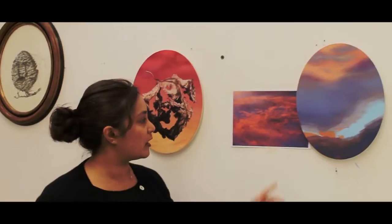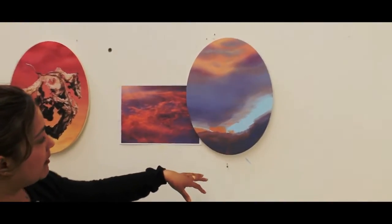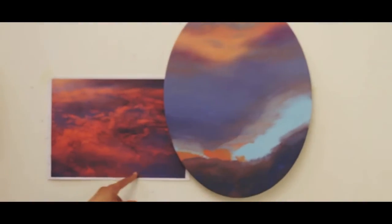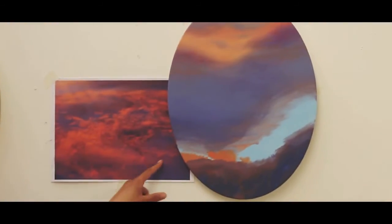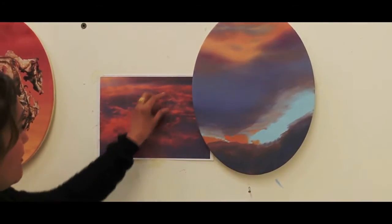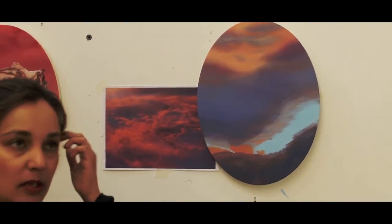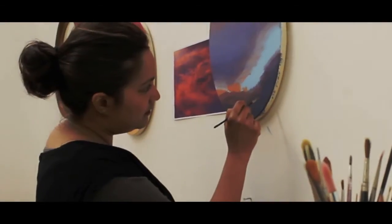This is one that I'm working on at the moment. I start off by creating the background, and in this case it's the sky, and for this I've again been using photography. I generally don't duplicate the whole image. I just take fragments of sky and piece them together. I guess my work in a way is almost like a painted collage where I've taken things from various sources and put them together.